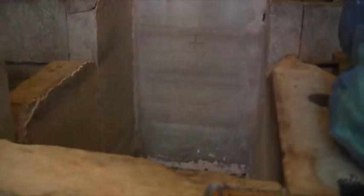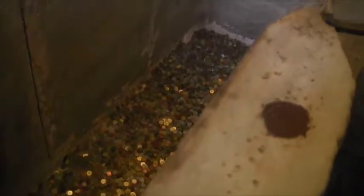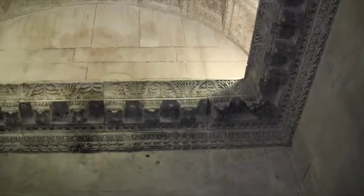This is a baptismal font. We're into submersion. Lots of money. Walls and ceiling is Roman. This was the Temple of Jupiter. So as his mausoleum was converted into the cathedral, that's how the temple was converted into baptistry.